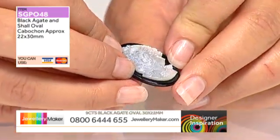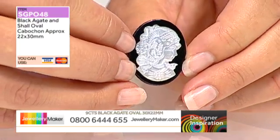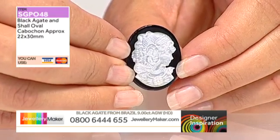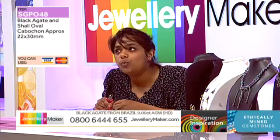The face is actually shell. Definitely has that Victorian-esque kind of look. Sorry, Vina, to ask again, but what would you do with this? Oh, you could wire wrap that. That'd be lovely. Wire wrap, because it's got the cabochon shape, hasn't it? You can actually quite easily just glue it.